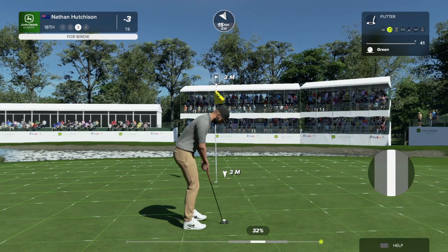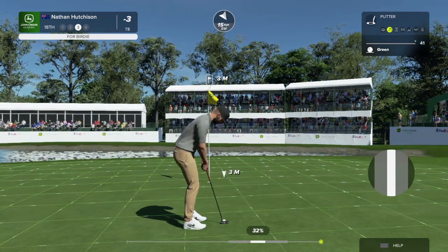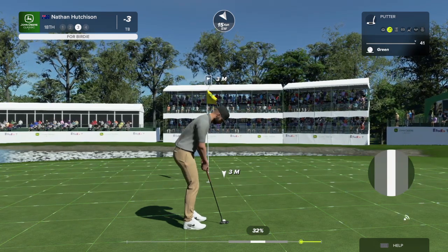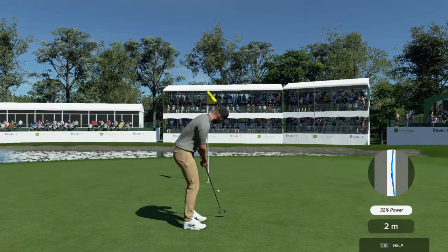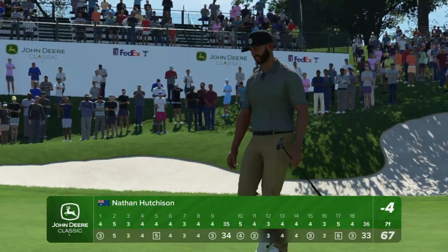That's cranking along. Can we get it? This is a good chance. Nice. And that will do it for him at this event.